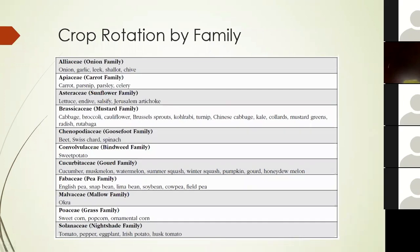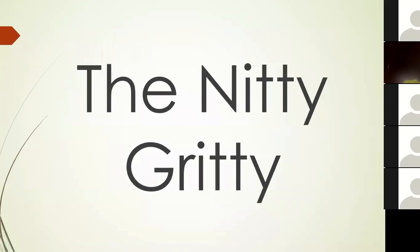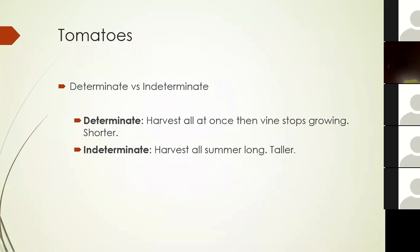The other ones, not as much. Okay, let's get into the nitty gritty. Let's talk about specific things that happen to our vegetables, specific needs of specific vegetables, and what better place to start but with tomatoes. I'm gonna try to cover as much as I can about tomatoes, but I could probably talk for 3 hours about tomatoes.